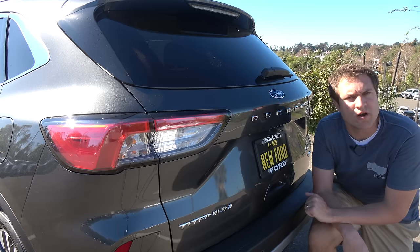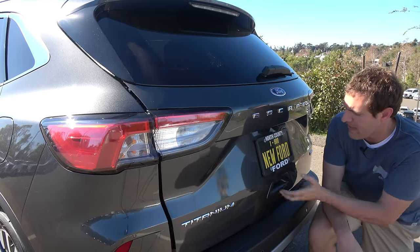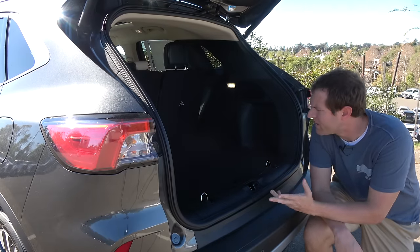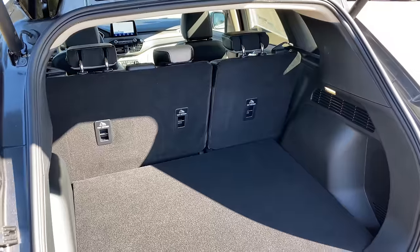And next up, we move on to the cargo area of the new Escape. Open up the tailgate and you can see the cargo area, and you can also see that there's really nothing particularly interesting in here.